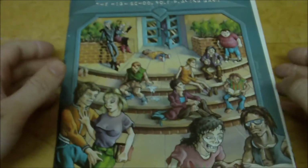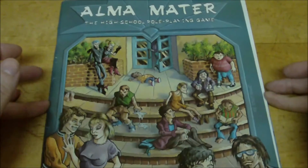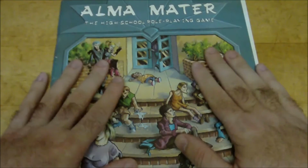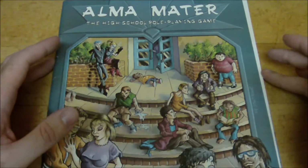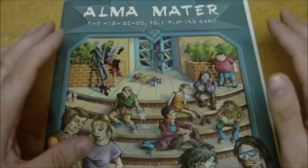Alright, so we've got, wow, I lost track again. 10, 9, 8, 7, 6, 5. Okay, so at number 4, and the last one's going to be a little bit easier. So a little bit of a story behind this one is the artwork for Alma Mater. So this is a kind of a high school themed role-playing game. And the reason I like this cover so much, it's pretty cool.